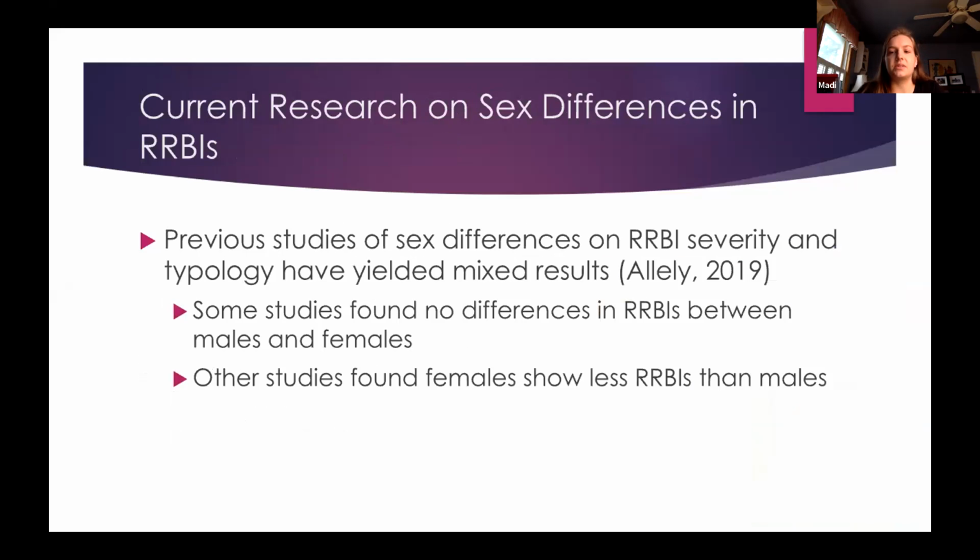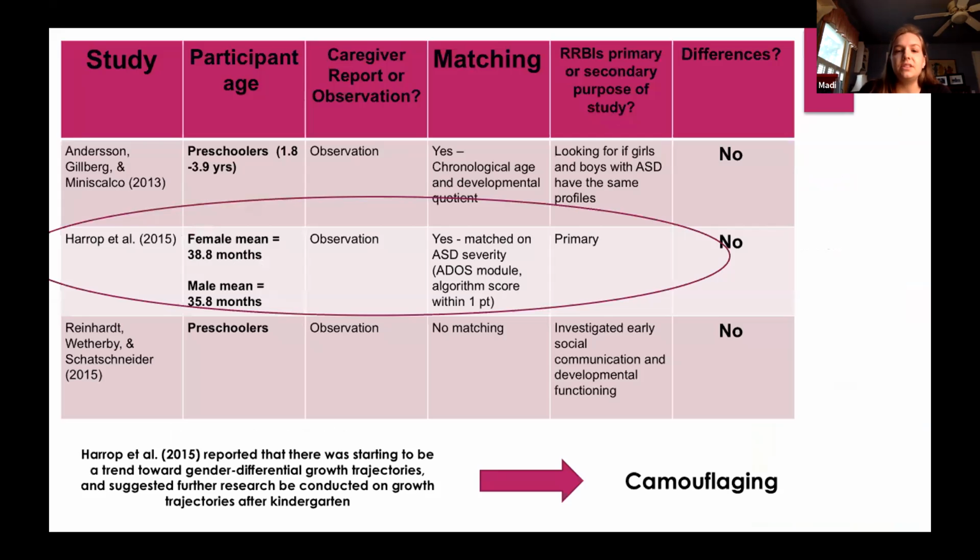So for our study, we specifically investigated sex differences in RRBIs. Previous studies of sex differences on RRBI severity and typology have yielded mixed results. So some studies have found no differences in RRBIs between males and females, whereas other studies have found that females show significantly less RRBIs than males do. So I organized these previous studies into a chart laying out the main information to try to find specific patterns.